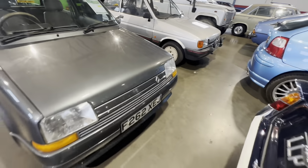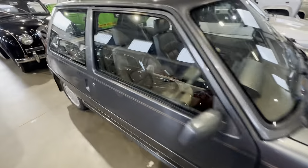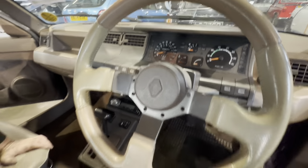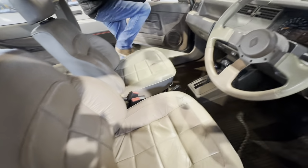£2,000 to £3,000. 1989. Auto. Have a look at them seats, Rob. Leather seats. 56,000 miles. Yeah, it's nice, isn't it? Steering wheel looks a bit sporty, doesn't it? I bet you those seats are well comfortable.